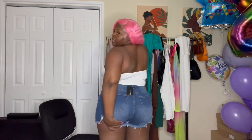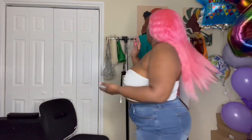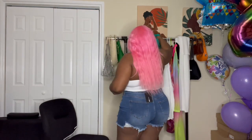And then these jeans, y'all see my butt in them. They look cute. They're the perfect length. They're not too short. They have my fupa. So I think this is a really cute, easy little outfit. I do think that. So yeah, really cute. So let's go to the next one.